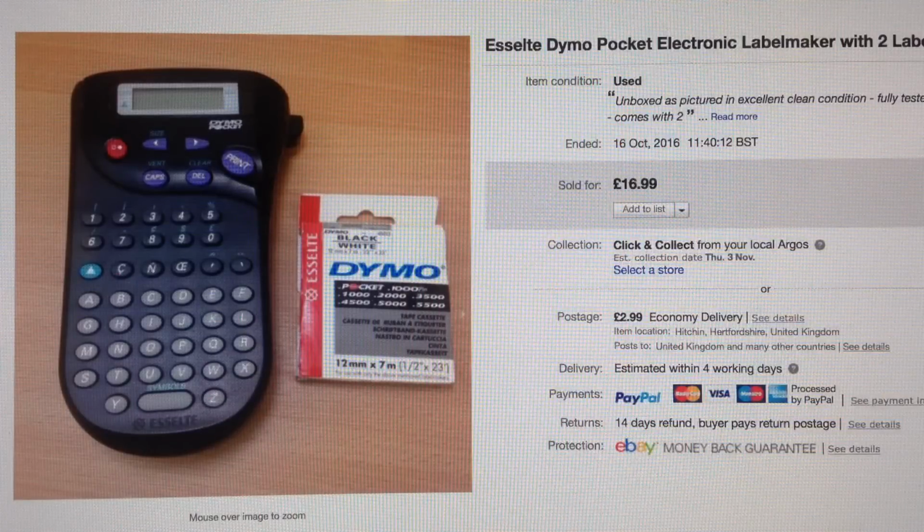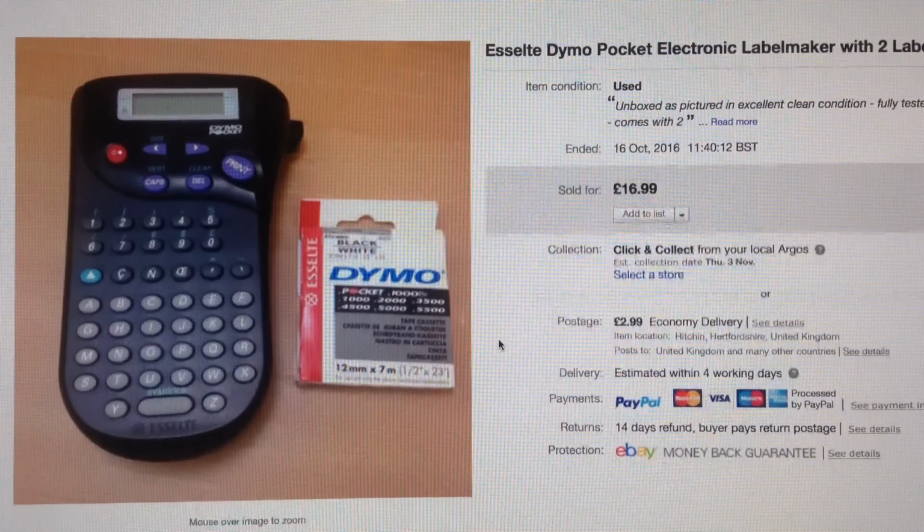Oh, these are quite good. I've sold plenty of these over the years. Little Dymo pocket labelling machines. People sell these a lot lower than this. People sell them on bids and they don't always go up high. I aimed at the top end of what I thought I could achieve on this model, which was £17 with shipping on top, so £20 all in. I was quite pleased, it went really quick.